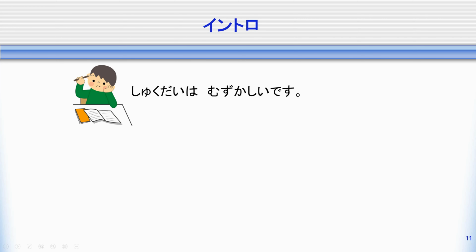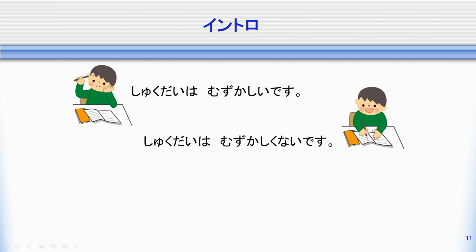宿題は難しいです。宿題は難しくないです。So, 宿題 and 難しい are two new vocab words that we have from this chapter. 宿題 meaning homework and 難しい meaning difficult. Given what we know about A wa B desu structures, we can tell that this means the homework is difficult. How about this though? 宿題は難しくないです。This is one of the new forms that we are going to be talking about today.